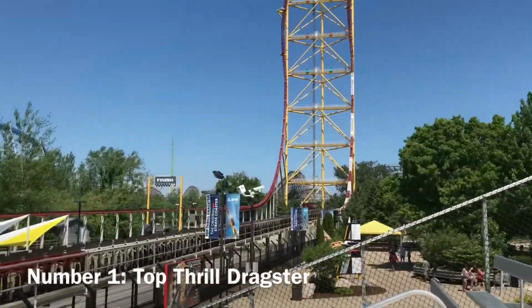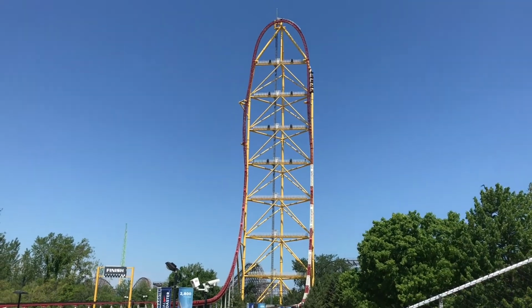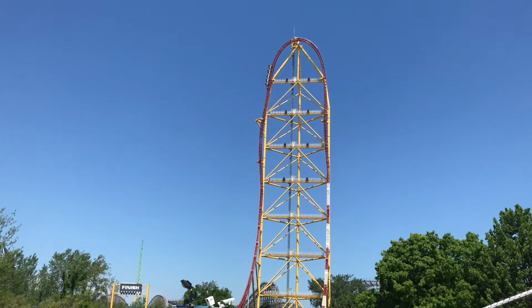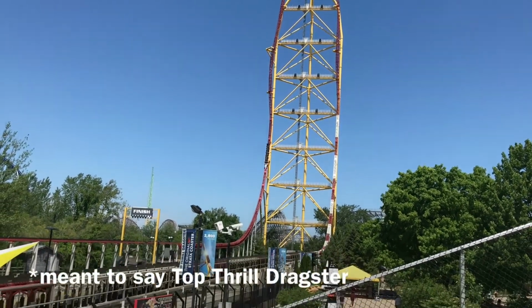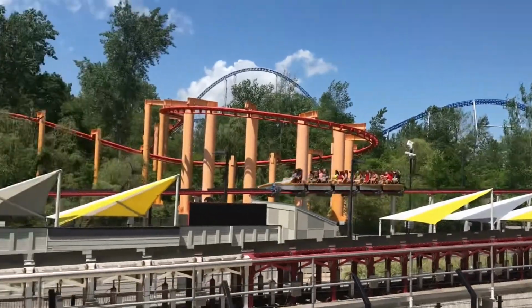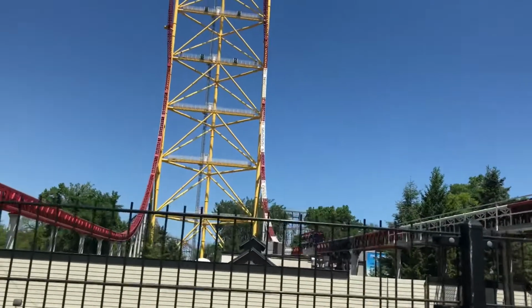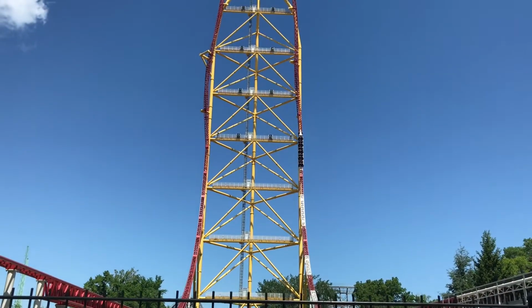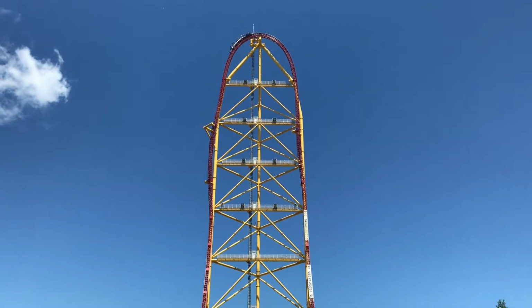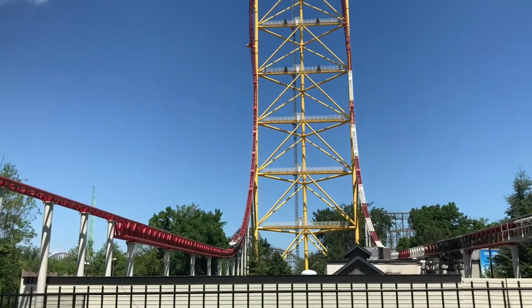And the reason for this being is because, yeah, it's a little bit not as forceful, because Kingda Ka goes from 0 to 128 in 3.5 seconds. Top Thrill Dragster goes 0 to 120 in 3.8 seconds, so it's just a little bit slower. You would only really notice it if you ride them both within like a week or 2 of each other, but this launch is just so much more enjoyable. You feel so much more wind in your face. It's a lot smoother, and you can ride it in any row, and it's probably just as smooth as Kingda Ka in the very front row.